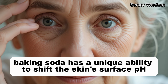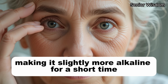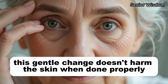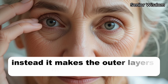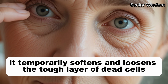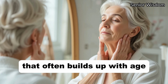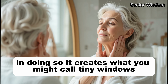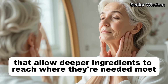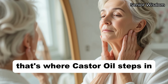You see, baking soda has a unique ability to shift the skin's surface pH, making it slightly more alkaline for a short time. This gentle change doesn't harm the skin when done properly. Instead, it makes the outer layers more receptive. It temporarily softens and loosens the tough layer of dead cells that often builds up with age. In doing so, it creates what you might call tiny windows, little openings that allow deeper ingredients to reach where they're needed most. That's where castor oil steps in.